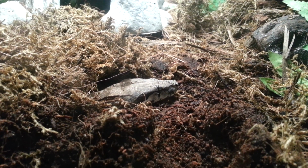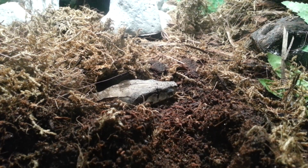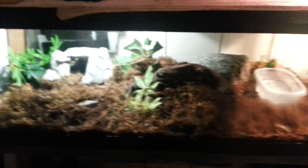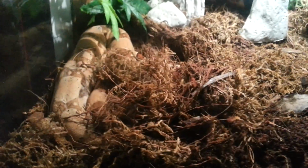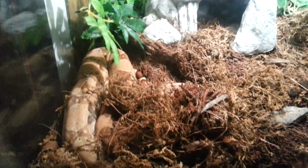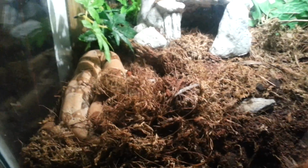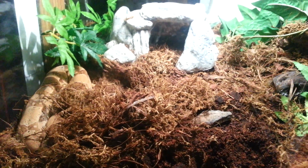Alright, this is my Argentine / Colombian hybrid boa constrictor. This is a 30-gallon breeder. She has a hide in here, which she never uses. She prefers burrowing directly on top of her heat pad. She has a gorgeous tail, which you could kind of see back there. The colors on this animal are amazing. And 2 nights ago, she had a perfect shed as well. So, as you can imagine, the snake is very healthy.